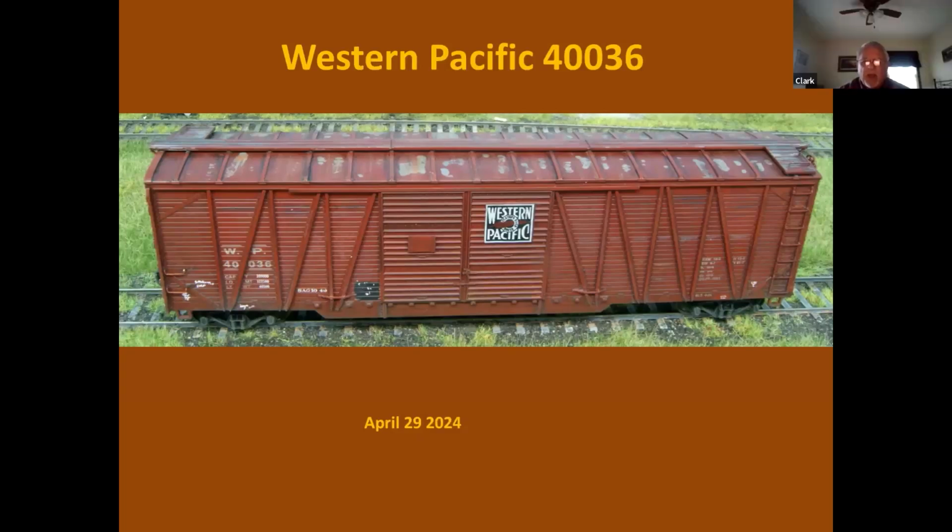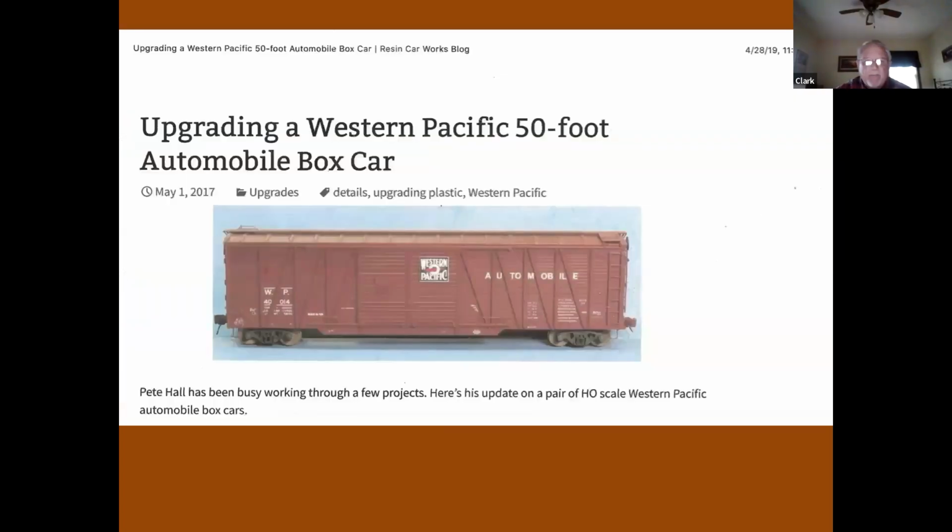This car comes with, I think I know what he meant by the placard now. The placard is that square on the door of the car, the right-hand door. That's where Western Pacific put their logo. And that's what the guy meant by the placard. I finally figured that out. But this has the factory lettering on it. It's in silver, and it's a 40,000 number.